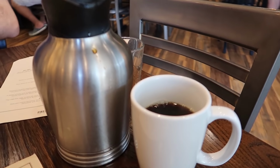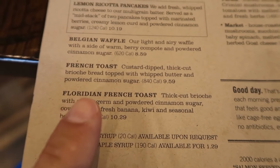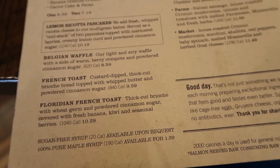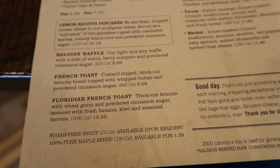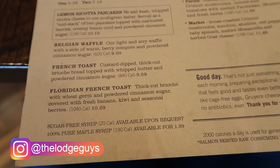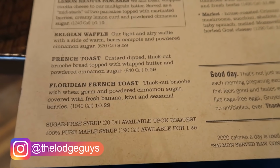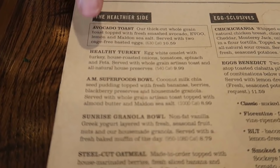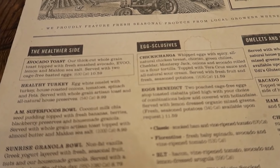Have you made your mind up? No, it's too much. A steaming pot of hot coffee has just arrived and we've ordered some half and half. Now I've actually made my mind up. I'm having the Floridian French toast, which is a thick cut brioche with wheat germ and powdered cinnamon sugar, covered in fresh banana, kiwi and seasonal berries. 1,040 calories. I might get one of the top 2, either avocado toast or healthy turkey. I am not going for something at 1,400 calories for breakfast.